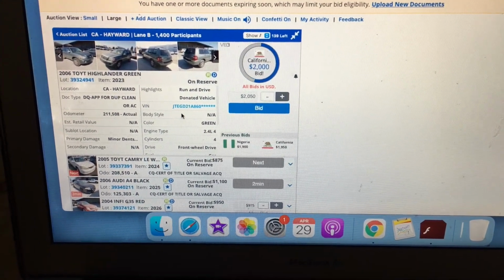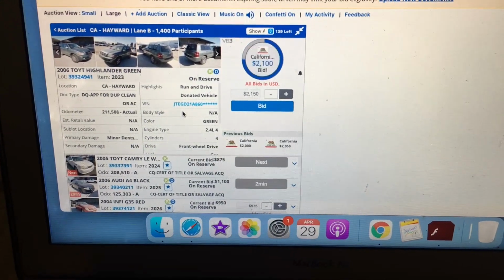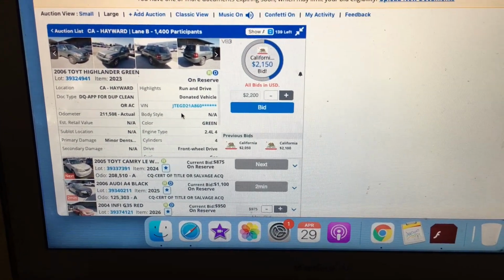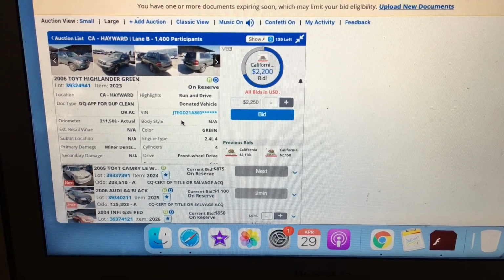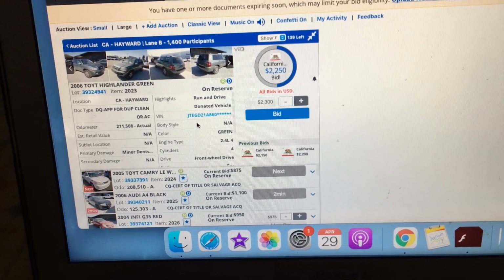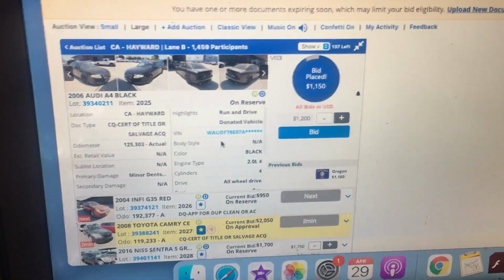Alright, so on to the Highlander. This is a hot lot. See how high that goes. Alright, so I'll be back in 3 minutes when the car's up.